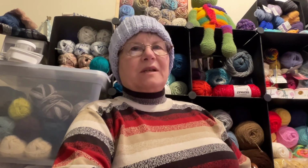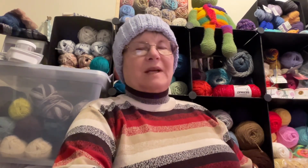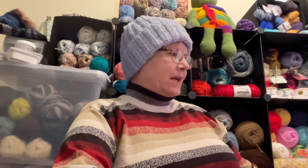So the big balls of Red Heart Comfort I got for $5.25 Canadian. And I believe at Walmart, which I think is the only place where I can get them, they are $14.99. So that was an awesome deal. So I'll show you what I got there.